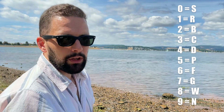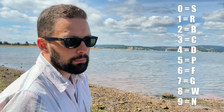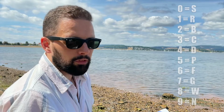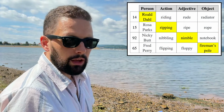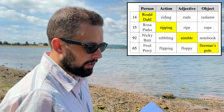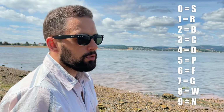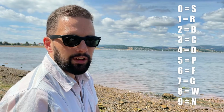It would be E, but we don't use vowels, so it's P, like PE at school. I remember that P is the same as E for the sake of each number corresponding to that letter in the alphabet. So 1 5 is RP, ripping. So you got Roald Dahl ripping, because we use an action for the second two digits. Then an adjective for the next two, which is NB, so nimble. So you use the two main letters and then fill it with vowels or letters that aren't involved.